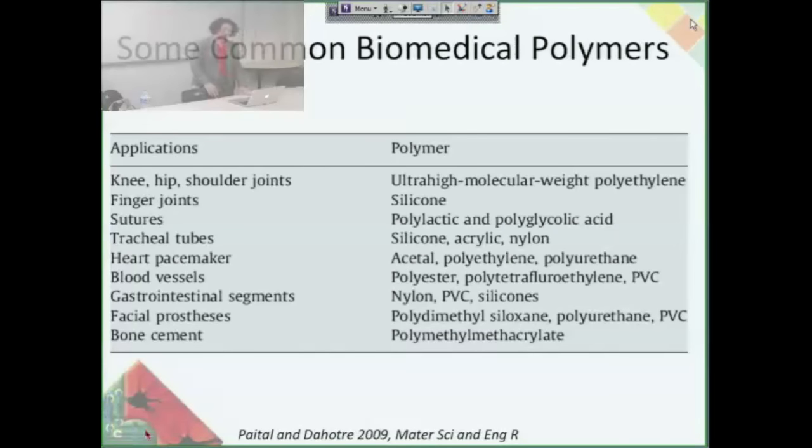So some common biomedical polymers: ultra-high molecular weight polyethylene, as I just said, silicone, PLA, polylactic acid, and polyglycolic acid are your most common biodegradable polymers, and they're sort of like the go-to biodegradable polymer when you're just starting out with that as a design constraint. Nylon has been a suture for a couple decades now, so you can see that they have really diverse applications.